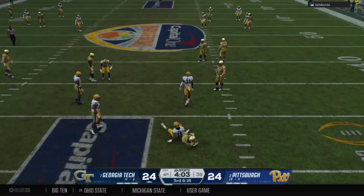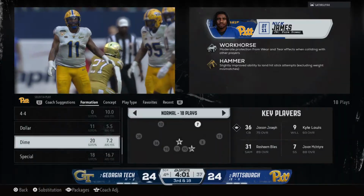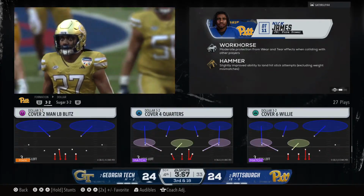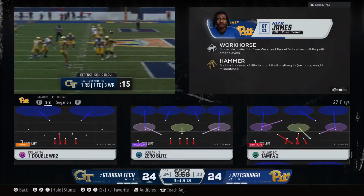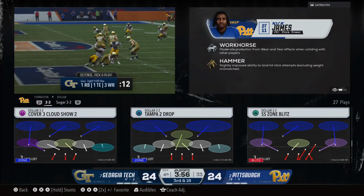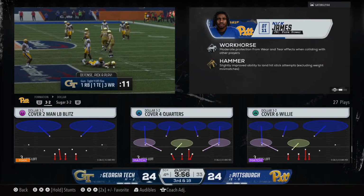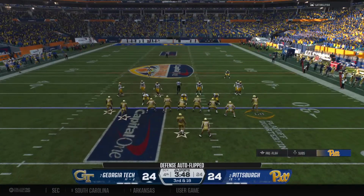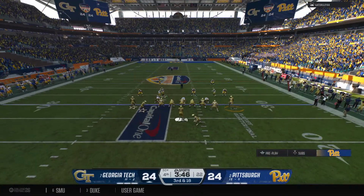Looking to set up a screen pass here. That play is blown up. Defense makes the tackle in the backfield. Yeah, Chris, not an ideal play here when you throw the football and you go the wrong direction. I think we've got to look at the playbook here to see how we can try to make those yards up. Here we are late in a close game.